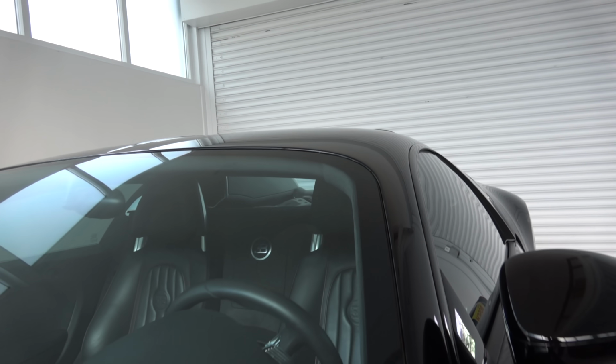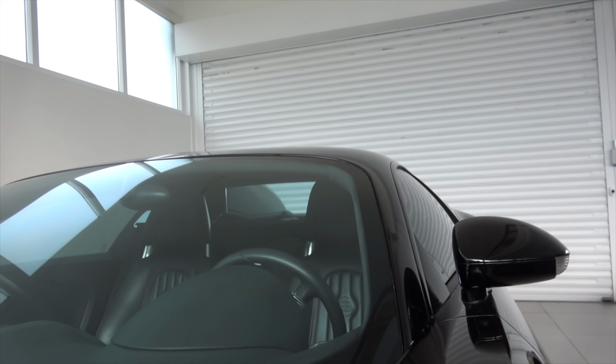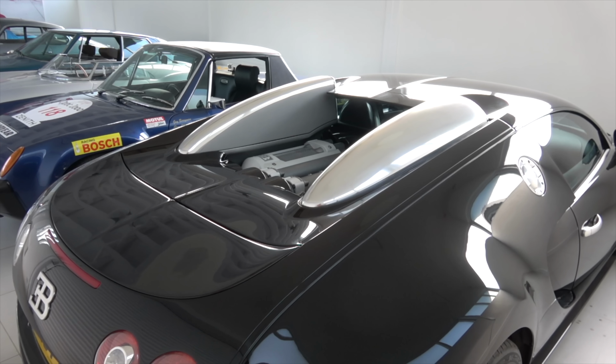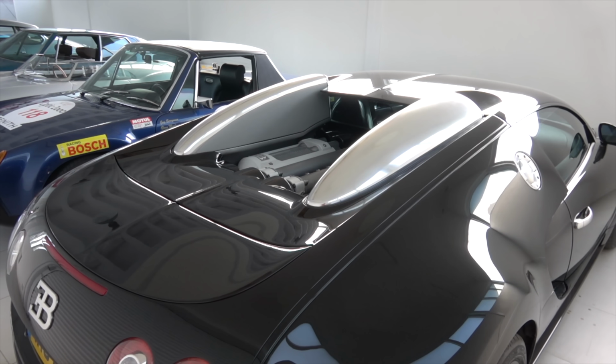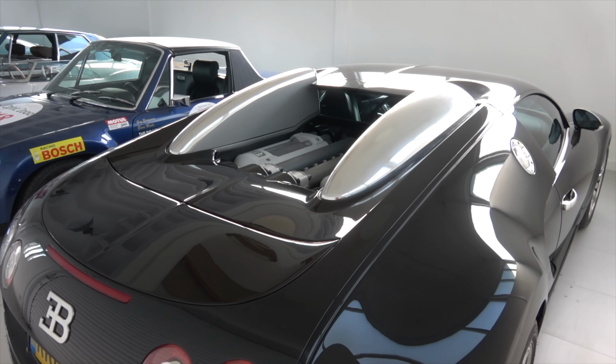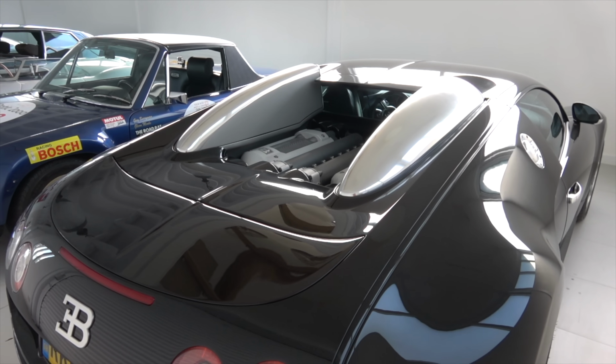I think as well, what will make this special in the long run is that even though the Chiron has moved things on, the actual underpinnings and foundation of that car isn't dramatically different from this. This is very much the foundational car. In time to come, when they're as old as these cars, which we shall speak about shortly, it was just odd walking in here. I was like, all of these classics, and then Veyron at the end.